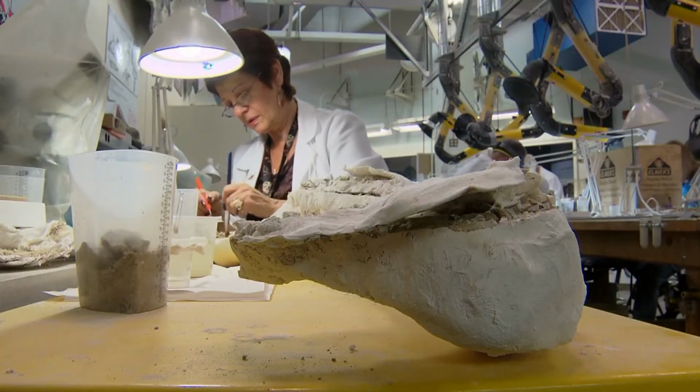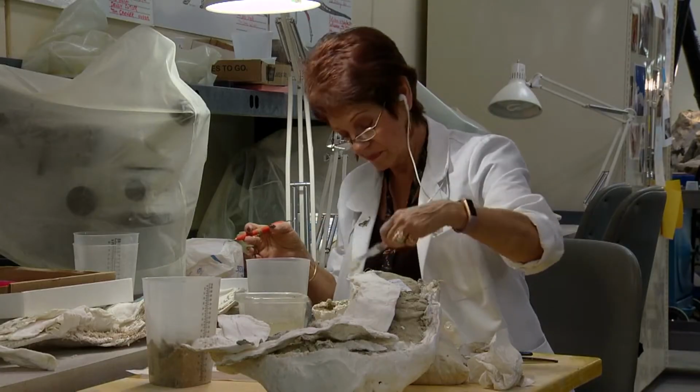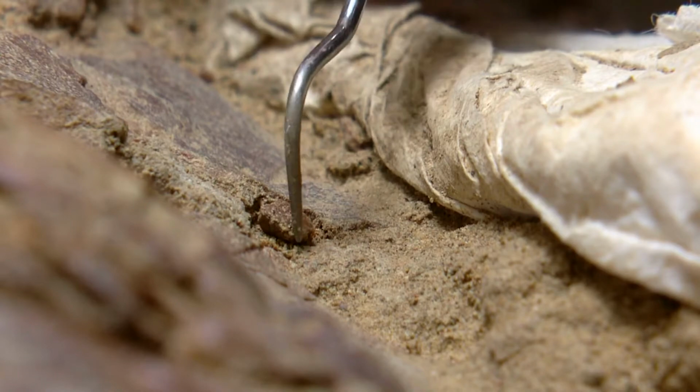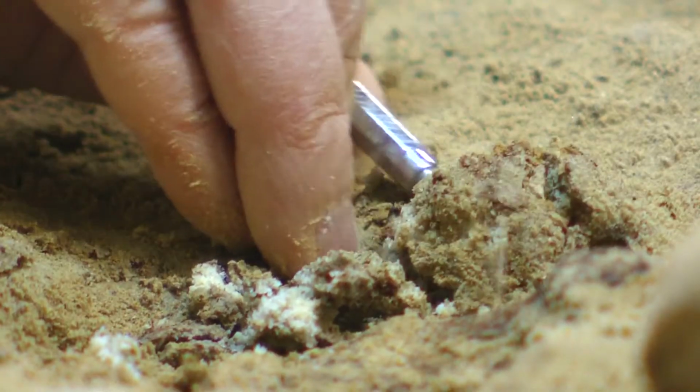Fossil preparators delicately began removing soil a few grains at a time and glued the bones back together in places where they had been broken. Find a way to drop it on in a controlled way, right? So it's only hitting bone surface. The soft sand they were found in cut years off the process of reconnecting the puzzle.